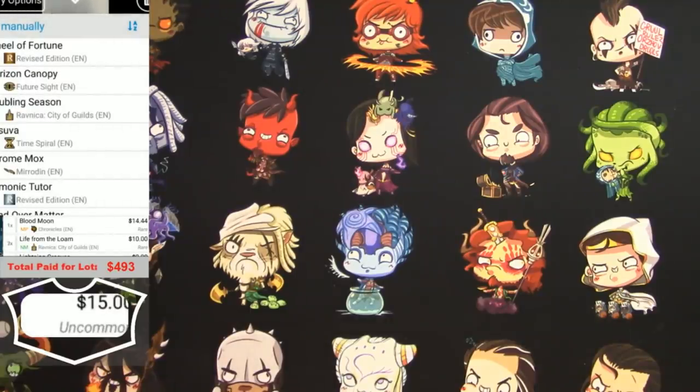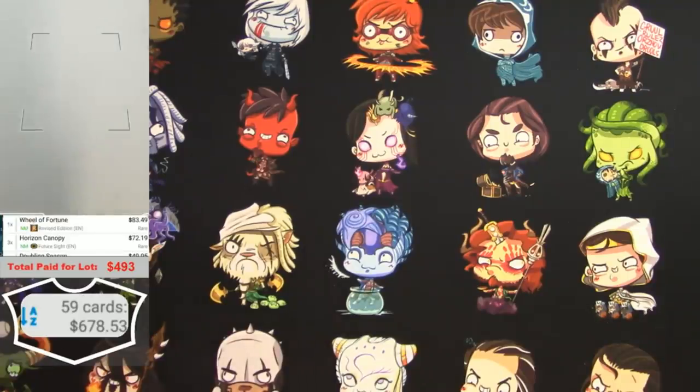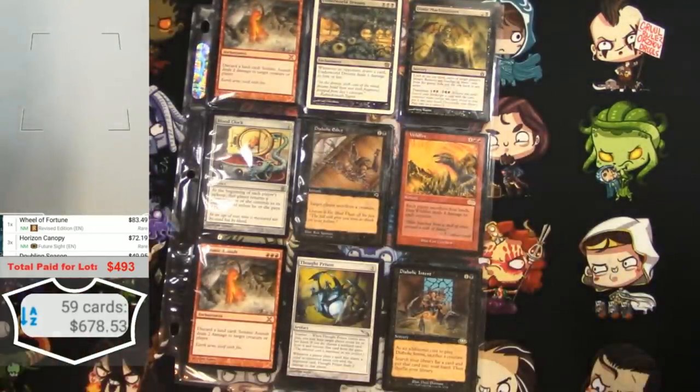I can't actually see it on the screen there, unfortunately. So looks like Wheel of Fortune may have come down. Horizon Canopy might have gone up. It's hard to tell. So it happens. Prices fluctuate. That's the way it goes. So I'm going to continue scanning.